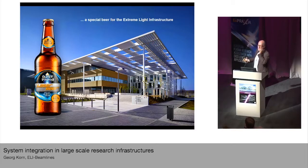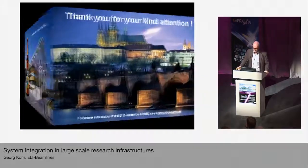This is a very important message here. When we met the owner of the local brewery, which is just behind the bottle, a little bit further to the left, he said, okay guys, you really inspired me, and I do laser beer. So usually when you come to us, you have to drink laser beer. The importance of this beer is that it hasn't lased yet. So I promised him when we have the 10 petawatt that we take one of the bottles and get it to lase. Thank you very much for your attention.